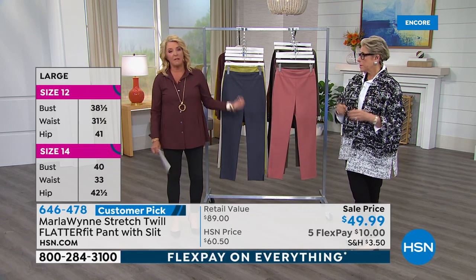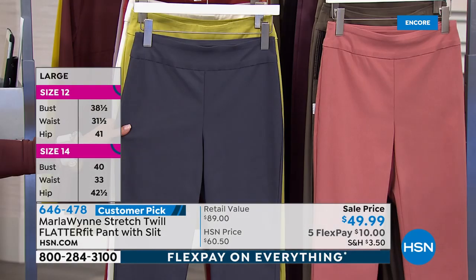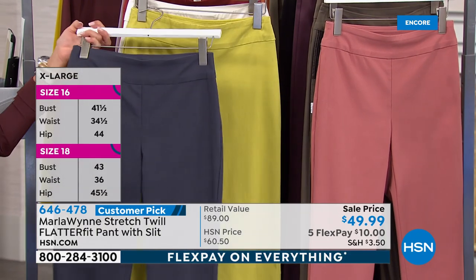I have them in the boot cut. I have them in this design. They are the most amazing pants. On my side, we got a lot of colors to choose from. This is the ombre blue, which is a standard for me. Just beautiful, and it's a great basic.